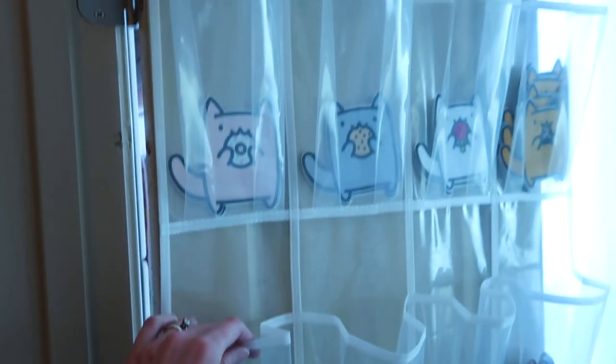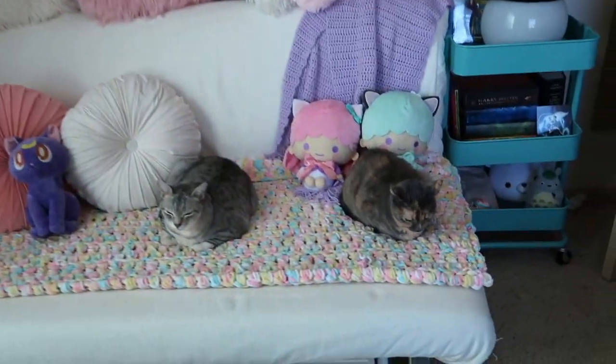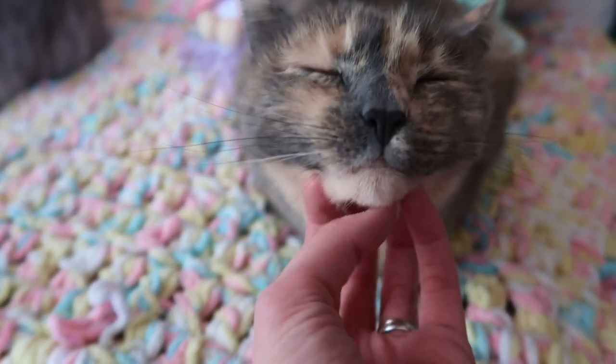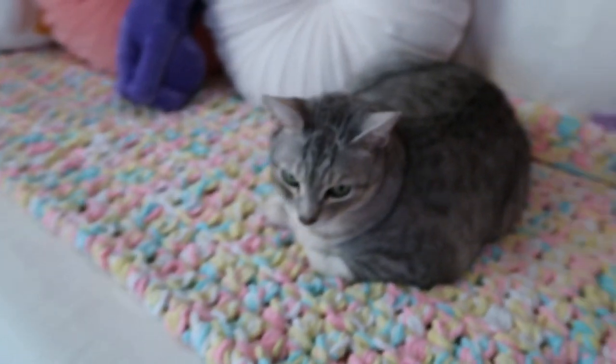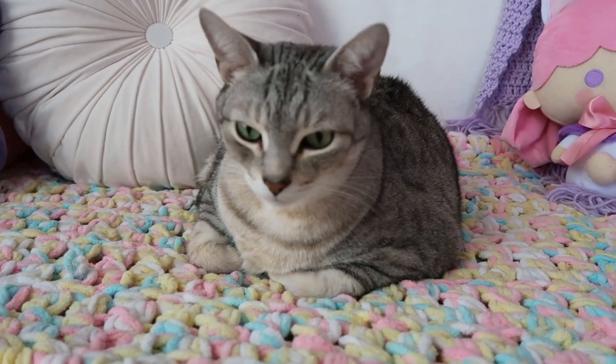And I've got stickers here. So the stickers are in a little over-the-door shoe thing. Okay, so this is happening. And now you have to see my sweet kittens. There's a girl. This is Sprinkles. And then this is Turks. Hi, Turks. Okay, so that was my studio.